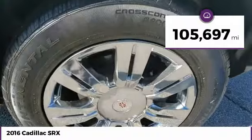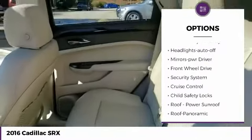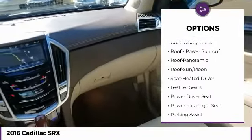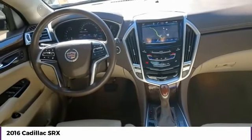Here are some of this vehicle's great options: heated side mirrors, traction control, daytime running lights, remote keyless entry, headlights auto off, mirror memory, FWD, security system, cruise control, child safety locks.